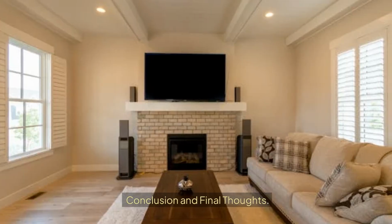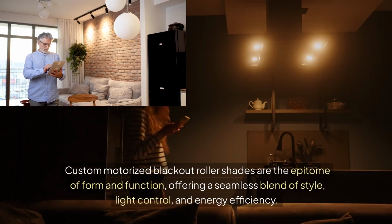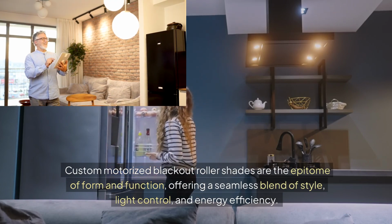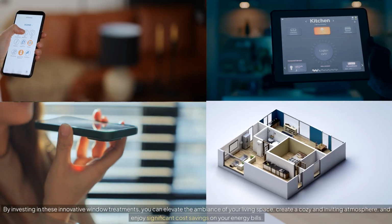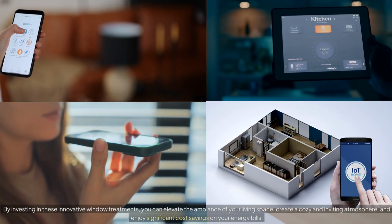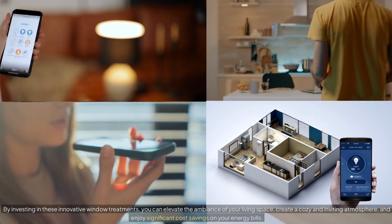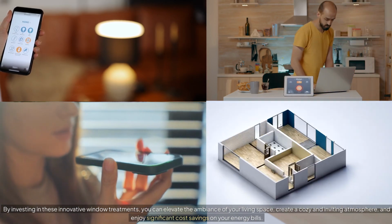Conclusion and final thoughts. Custom motorized blackout roller shades are the epitome of form and function, offering a seamless blend of style, light control, and energy efficiency. By investing in these innovative window treatments, you can elevate the ambience of your living space, create a cozy and inviting atmosphere, and enjoy significant cost savings on your energy bills.